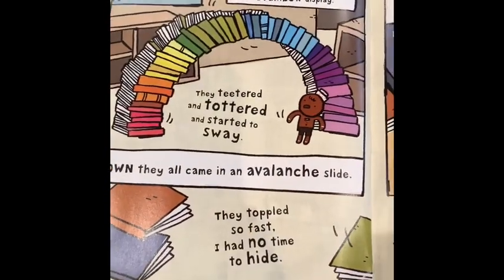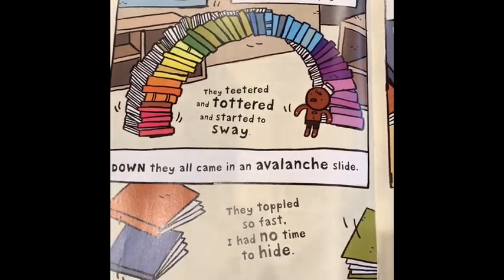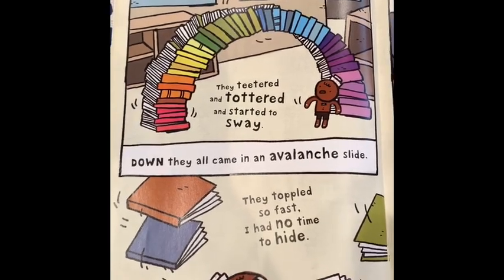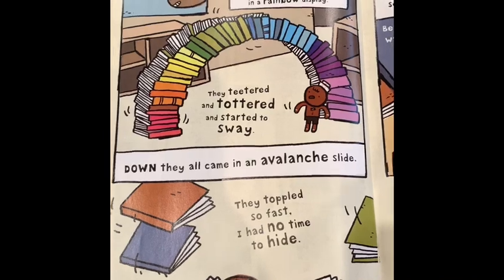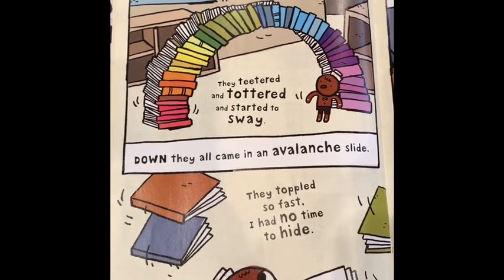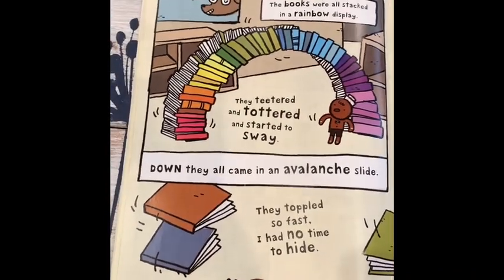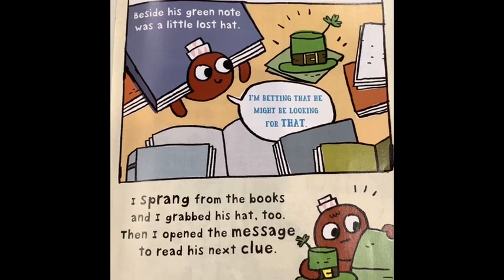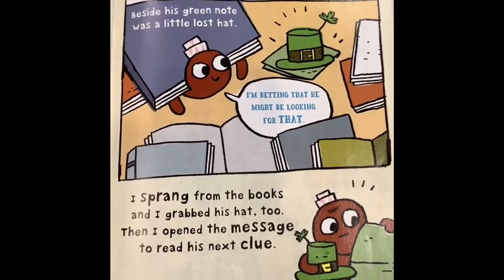The books were all stacked in a rainbow display. They teetered and tottered and started to sway. Down they came in an avalanche slide. They toppled so fast, oh no, I had no time to hide. Then, under the pile, I was startled to find something important that he'd left behind.